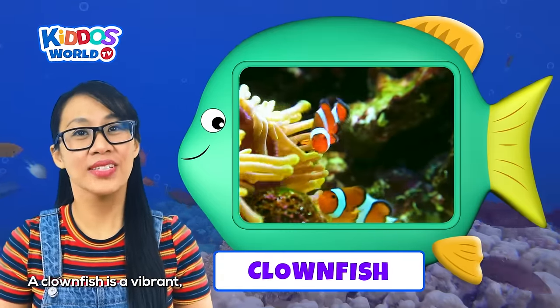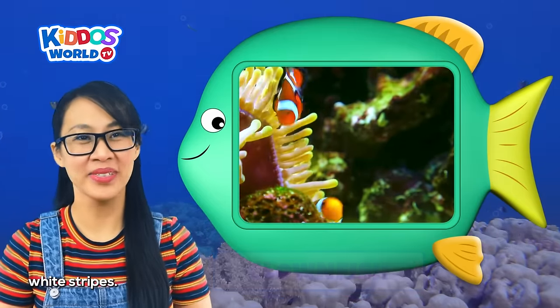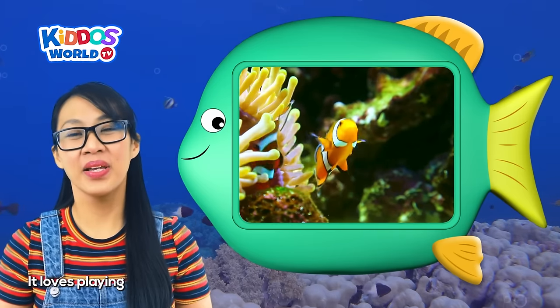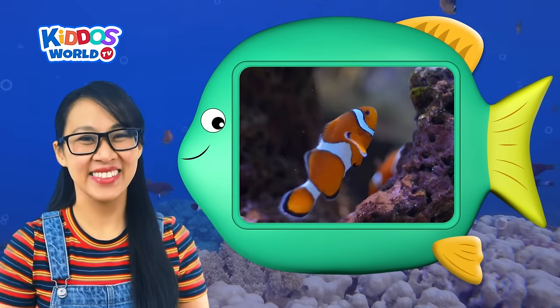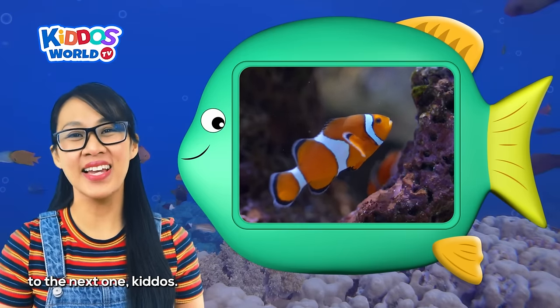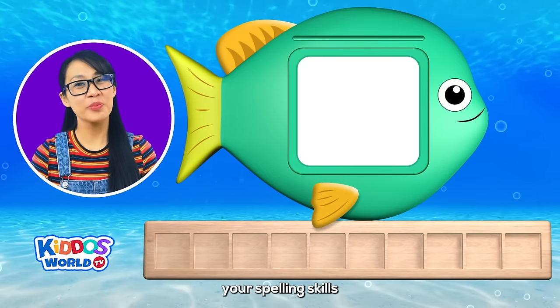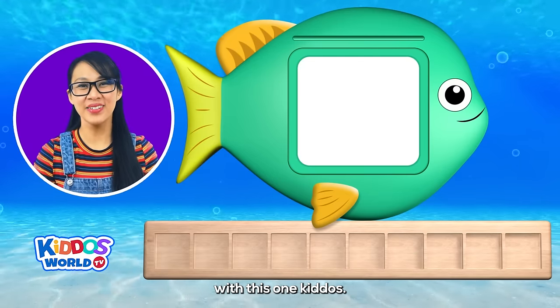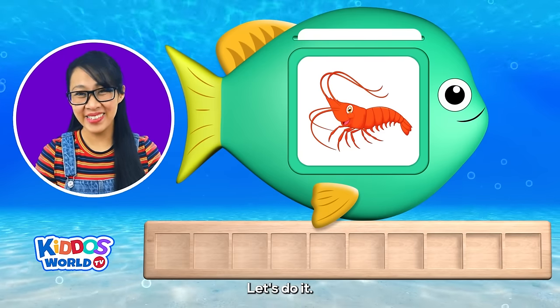A clownfish is a vibrant and playful sea creature with orange and white stripes. It loves playing hide-and-seek with other sea creatures. Now let's jump to the next one, kiddos! Wonderful! Let's test your spelling skills with this one, kiddos! How do you spell shrimp? Let's do it!